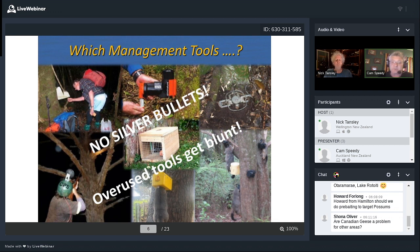And when we look at management tools, there's a whole lot of tools out there. New Zealand has developed some incredibly innovative tools. We lead the world in pest problems, but we also, with our number 8 wire psyche, we tend to innovate and develop cool stuff. The thing to remember about pest management tools is that there's no silver bullet. We're all looking for that one size fits all. Let's just do it.